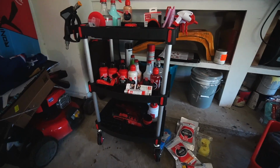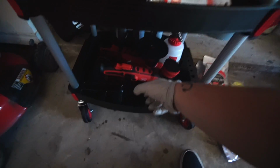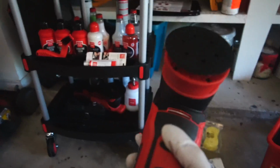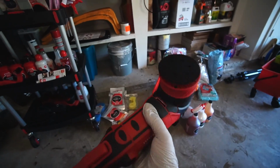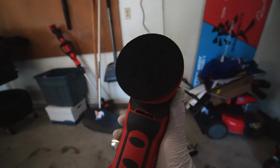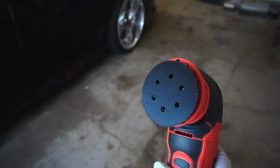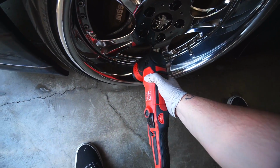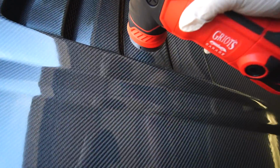Polishing is definitely a really fun, cool part, but it's a part where you need a lot of trial, error, and experience. Thankfully, I have done lots of trial and lots of error, and I've learned lots. So I'm finally getting to use these awesome new orbital polishers. I've been needing one since I was like 18 years old. Again, I've got the 3-inch one that I'm gonna be using for smaller areas, maybe like my side skirts, and obviously my lip, or even areas like this.